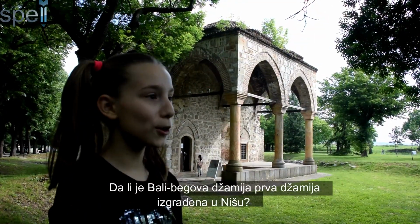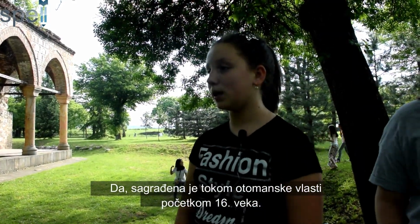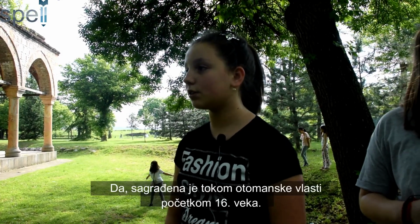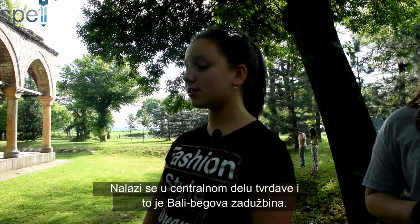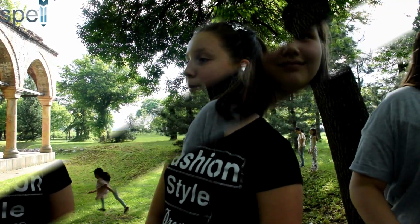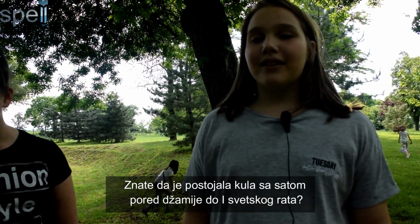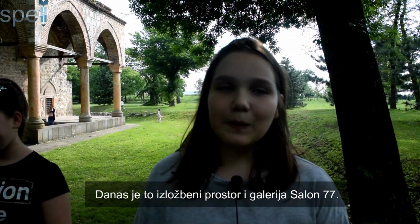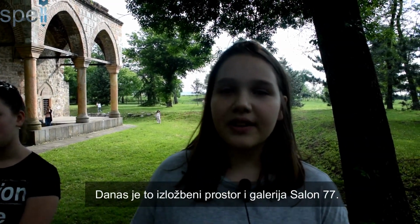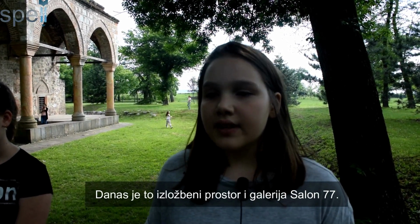Was the Bali Beg Mosque the first mosque built in Niš? Yes, it was built during the Ottoman rule in the early 16th century. It is in the central part of the fortress and represents the endowment of Bali Beg. You know that there was a clock tower near the mosque until the First World War. Today, this space serves as an exhibition area and gallery called Salon 77.